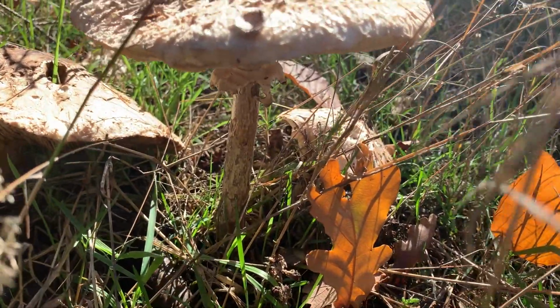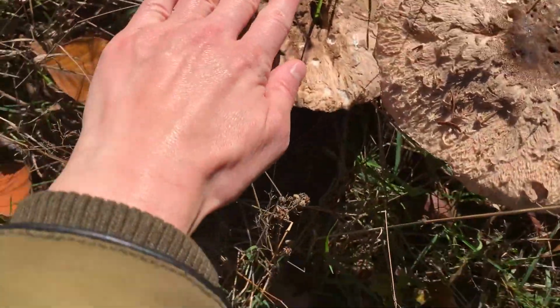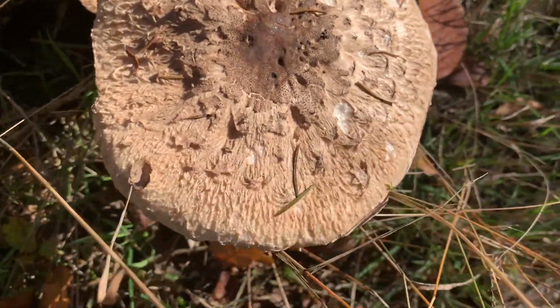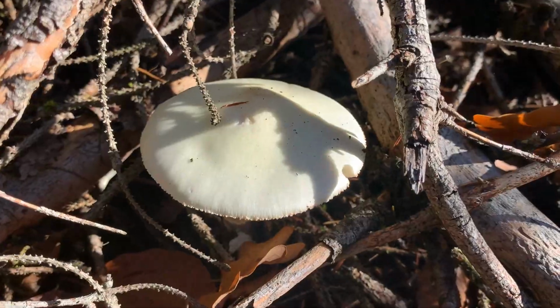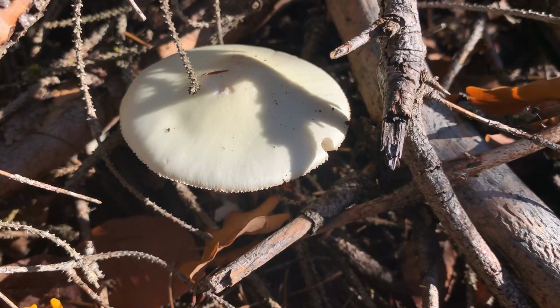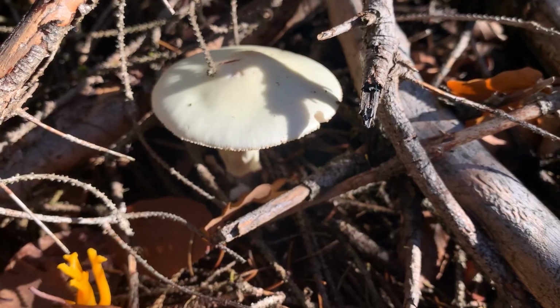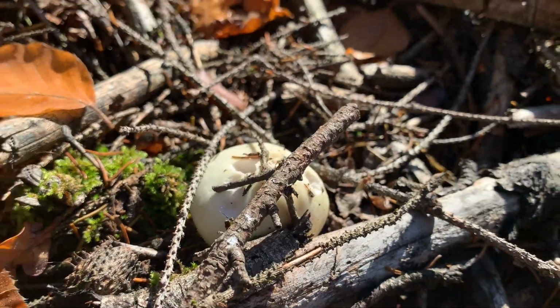The stem looks very woody. It just looks like crumbly dirt. Very big though. You can see the big size. There's a little one down there. It's actually more of a pretty soft, citrusy, yellowy, pale butter color. And there's one right there.